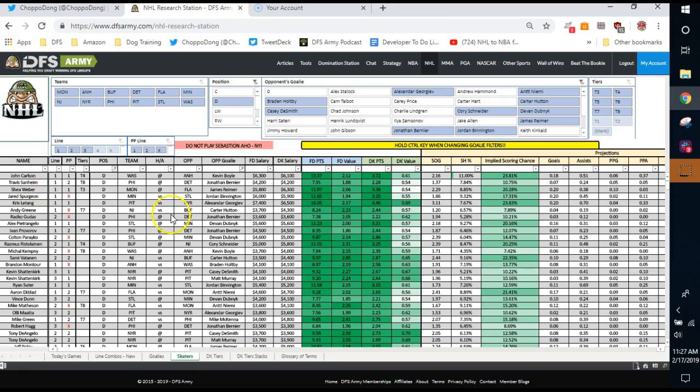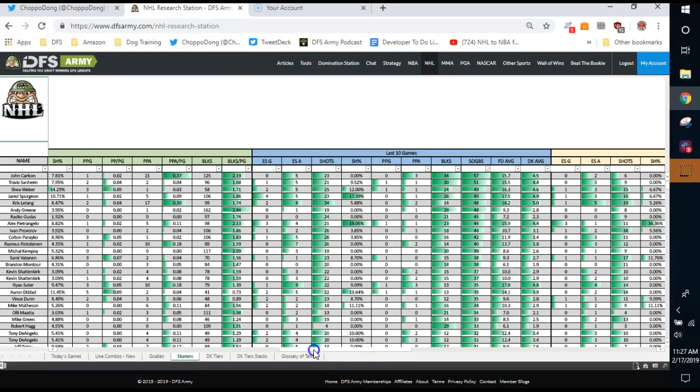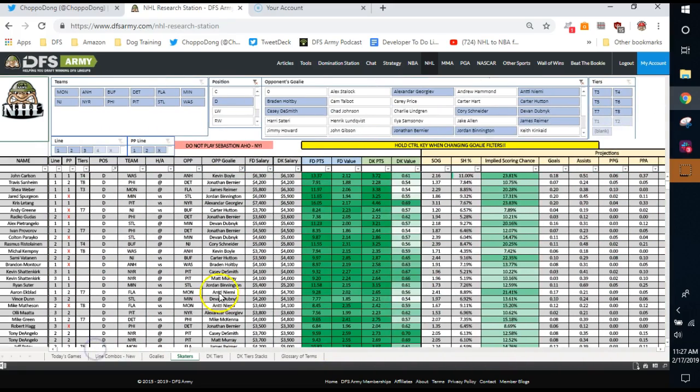But Shea Weber, Spurgeon, these guys are all generally your $5,000 and $6,000 defenders, with the outliers that pop in there. Look at Andy Green, how cheap he is. You saw his shot on goal plus blocked shot floor is just as high as these other guys. So really and truly, if I'm wanting to take value, I would be very low on some of these guys with high floors. Why would I pay $3,000 for maybe an assist, maybe a goal?